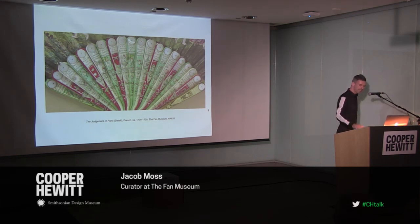Now, in comparing this fan with its motifs of vanity and desire with that of the previous example showing the violence of warfare, we gain a sense of how fan painters oscillated between different subjects and themes, always interpreting them according to the cultural and artistic conventions of the period.